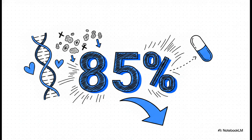85%. That is just a staggering number when we're talking about human biology. So what does it mean? Well, it represents the massive, robust reduction in a really dangerous protein called lipoprotein A, or LPA for short. Now, for people with a genetic predisposition to certain cardiovascular diseases, LPA is this stubborn, silent threat just circulating in their bloodstream. Historically, it's been incredibly difficult to treat, but this revolutionary oral molecule we're talking about today can actually slash those dangerous protein levels by 85%.